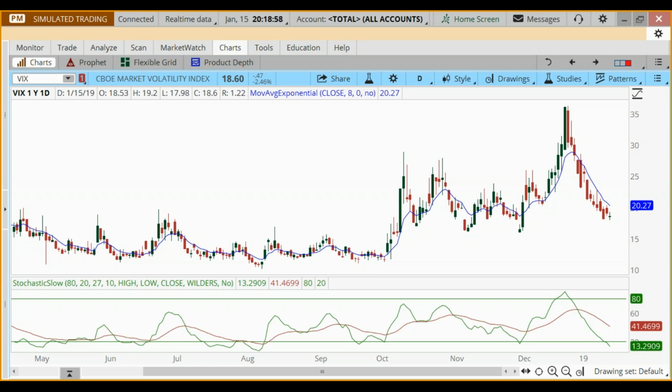And what it is, is very simple. When the green crosses back above red, you will see that volatility spikes. It doesn't happen all the time, but when green crosses above red, volatility spikes. Those spikes in volatility are basically the drops that we see in the market. Even this right here, volatility spikes.